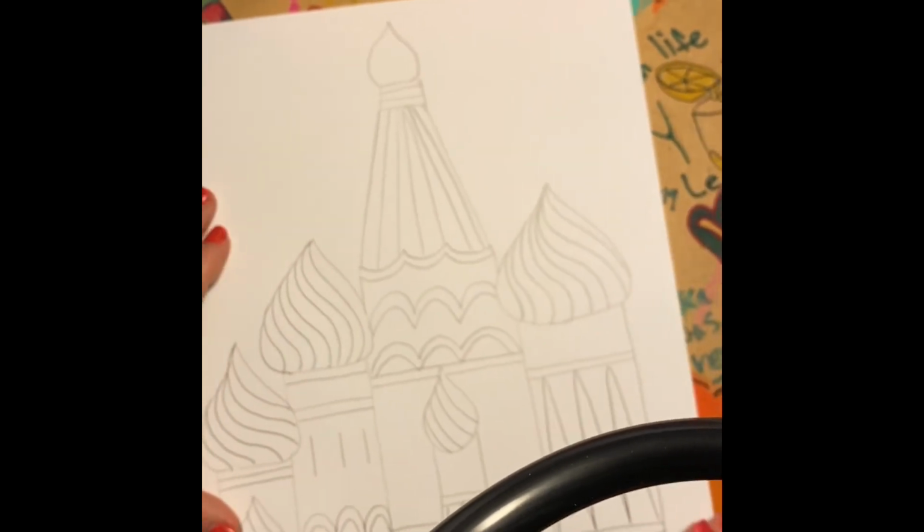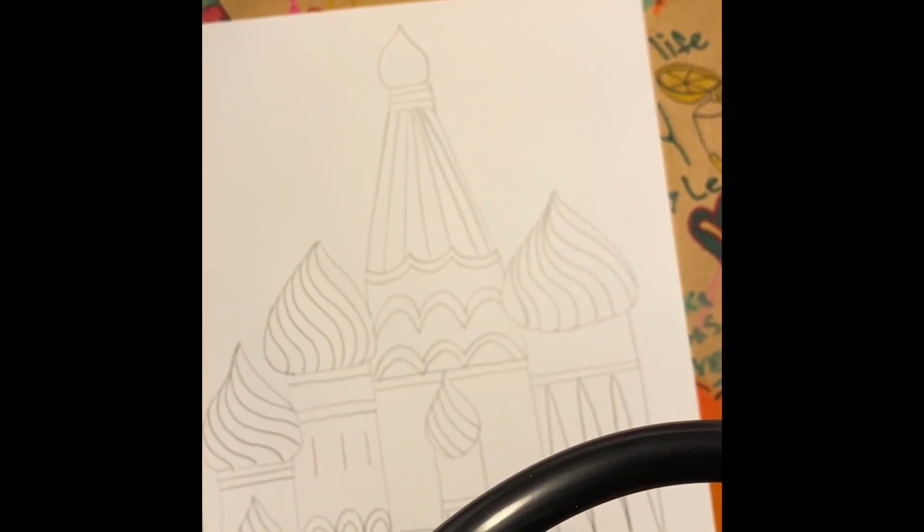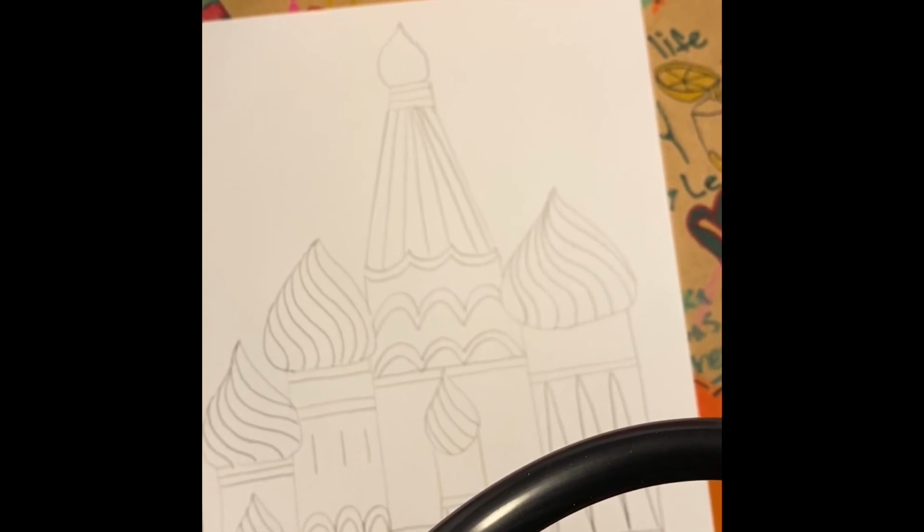All right. And so you should have something similar to this, or maybe you put your own spin on things and you have something even more creative. I can't imagine that so long ago there was someone with an imagination and just the materials and supplies that must have took to create this. It's just absolutely fascinating. If you want to read more about it or look it up, it's called St. Basil's Cathedral, located in Russia.